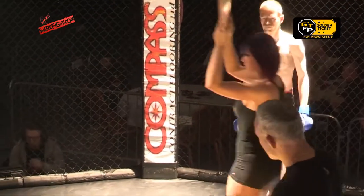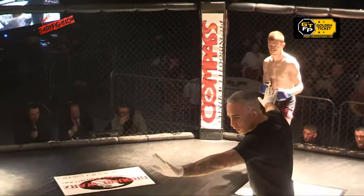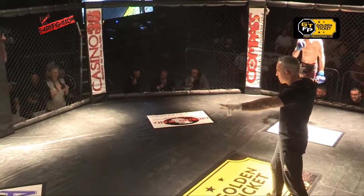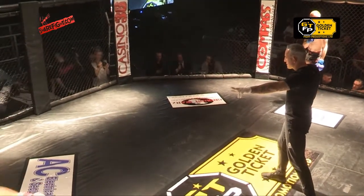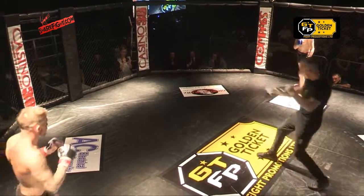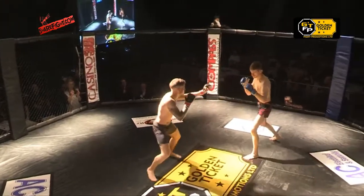Here we go, Brad. Our flyweight title eliminator, Alex Boyd, 2-1 out of the Lion's Den, taking on Steve Andrews, 5-1 out of Elements MMA. Andrews in the red and black, Boyd in the black and green. Touch your gloves, and we're underway.